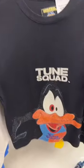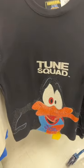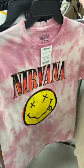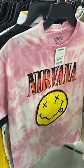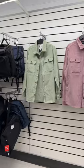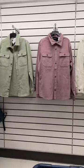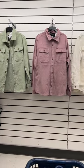This is beautiful. How pretty is this? It's a Bedazzled Toon Squad for only $20. It's so cute. Just a reminder to always go to the men's section for graphic tees. They always have way better ones than the girls, but this Nirvana for $13 is super cute. Look at these jackets in the men's section. They're $30 each, and they're such good basics to wear over anything.